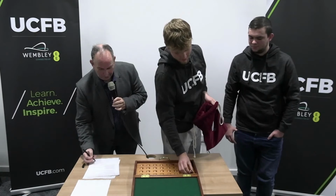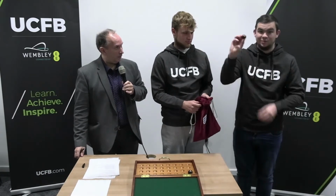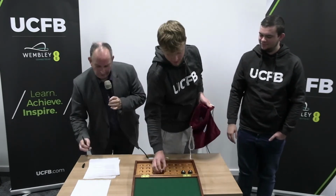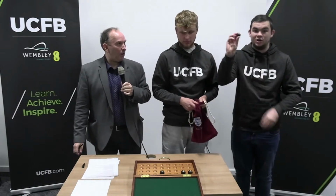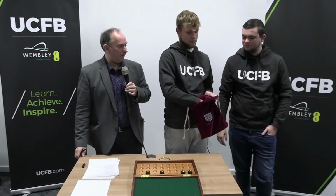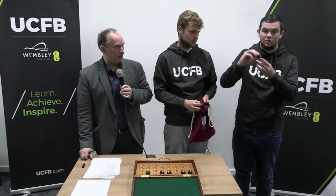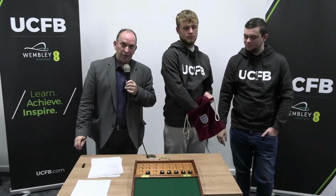Number 1. Number 1 comes out first again. It's Barking Whites, against number 2. Against number 2, that is Brentford CST. 1 and 2 coming out for the first draw in Group 2. Number 5. Number 5 is Eastleigh Yellows. 7. Number 7 is Hemel Hempstead Town. Number 4. Number 4 is Dartford Reds. Number 3. And they will take on Bromley Whites, the Reds against the Whites in the third of the draws.